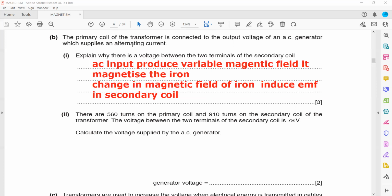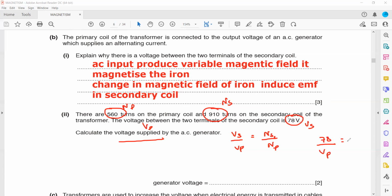Then there are 560 turns in the primary. So we know the number of turns of primary, NP. Number of turns of secondary, NS, is known. Voltage of the secondary, VS, is known. We need the voltage of the supply, the input voltage, or we can say VP. So the formula is VS over VP equals NS over NP. We substitute the values. Voltage of the secondary is 78. Voltage of the primary we don't know. Number of turns of secondary is 910, and number of turns of primary is 560.